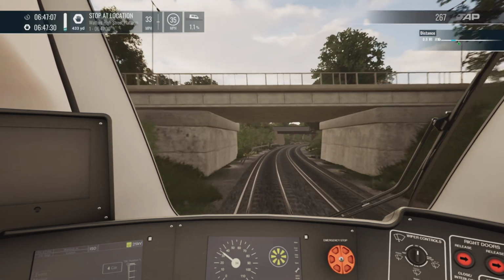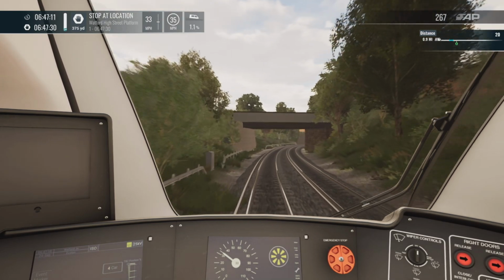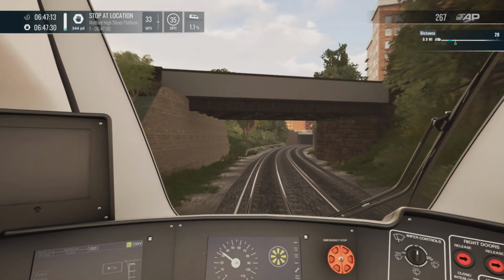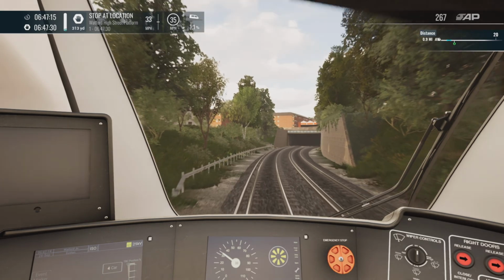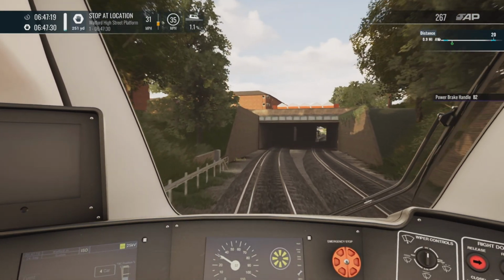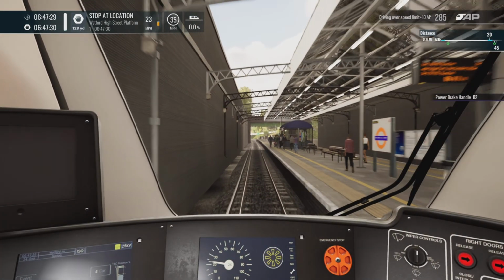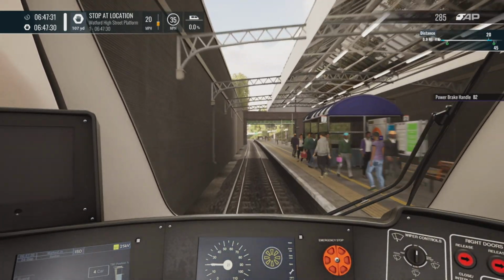Yeah, so this is part of the route where we veer off from the main line towards High Street into quite an interesting looking station. I think the overhead canopy is not held up from the floor, it's held up by the side walls or something like that, from what I've looked into anyway. Here it is, and I'll show you what I mean. Here you go, can you see them sort of beams above us now? It's kind of held from the ground.